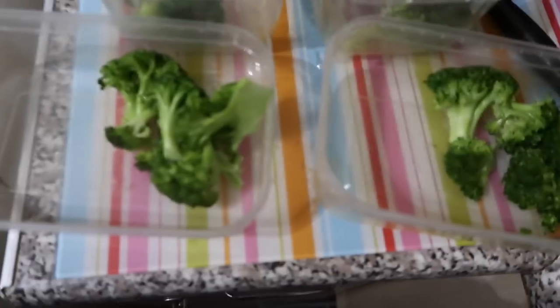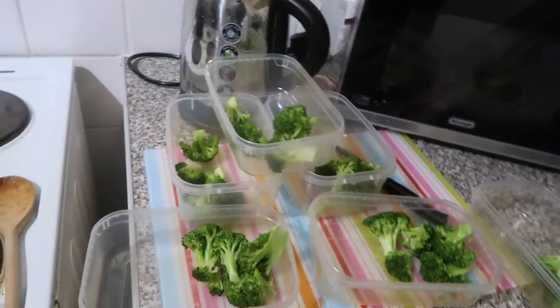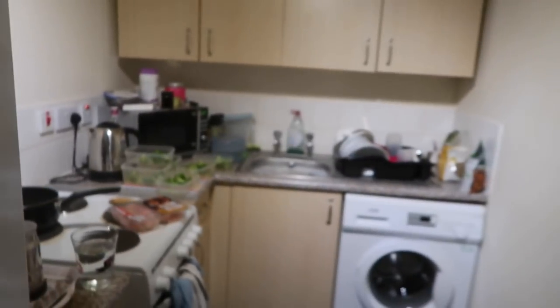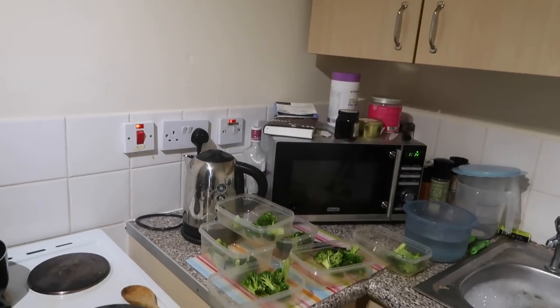So far the broccoli is done. And, ooh, lordy, lordy, lord. So far the broccoli is done, and I feel like I'm going to regret showing you this because my kitchen's an absolute mess right now. But I have the world's smallest kitchen. This is the entirety of my kitchen. Everything is everywhere. You know what? It's exam season. We're stressed.